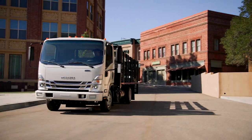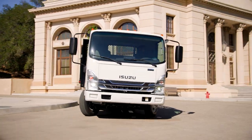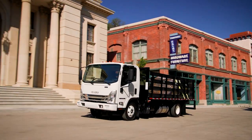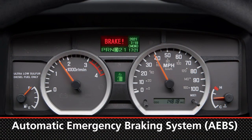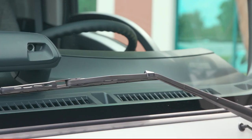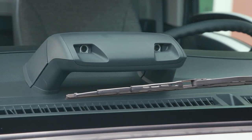Isuzu N-Series diesel trucks can be equipped with an Advanced Driver Assistance System, or ADAS, as an option. The system includes two features: Automatic Emergency Braking System and Lane Departure Warning System. The ADAS consists of a dual camera sensing system that's mounted to the center of the dashboard.